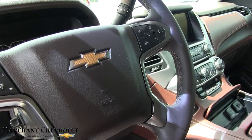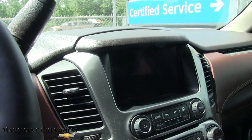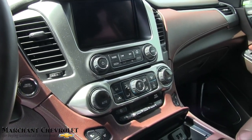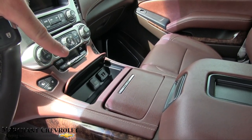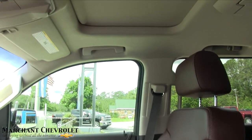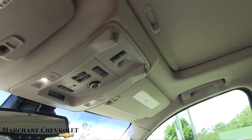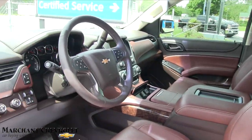You can definitely tell if a vehicle's been smoked in during the summertime because it gets so hot in these cars, and this one you can tell has not been. Huge display screen. You got heated and cooled AC seats, USB ports, auxiliaries. Just a plethora of options. Sunroof up top. Let's go ahead and look in the back seats real quickly.